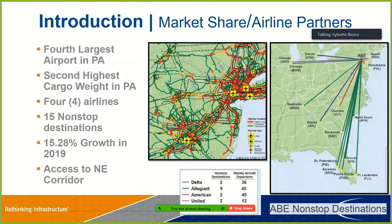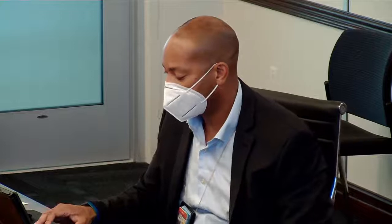So just in general, as an introduction, the market share that's there, fourth largest airport in PA, ABE is with the second highest cargo weight. So revenues coming in, 4 airlines, 15 nonstop destinations. And then 2018 to 2019, you saw 15.28% growth. That was generating the need through the master plan for 3 or 4 lanes at least in capacity for the checkpoint. And then the fact that it has access to the Northeast corridor just makes the airport and its location in a perfect position for a project like this.